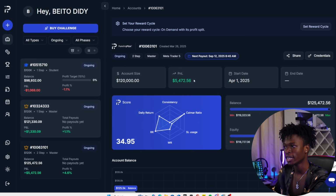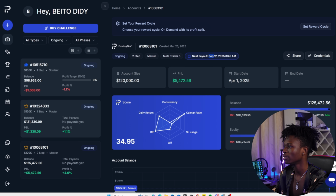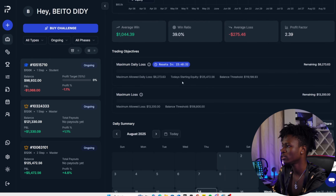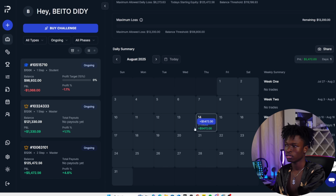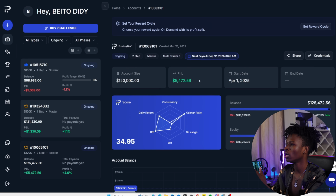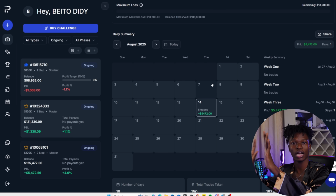You can see currently that I have made a profit of $5,400, and I'm going to get paid on September 12th. You can see that I started trading this account on April 1st. Let's scroll down to see how often I trade this account. For the month of August so far, today is 14 August. This is the only trade I've taken. I only traded today, literally today, and I've made $5,000, and I'm done trading. I'm going to wait until 12th September to request my money. I'm never going to touch this account ever again.